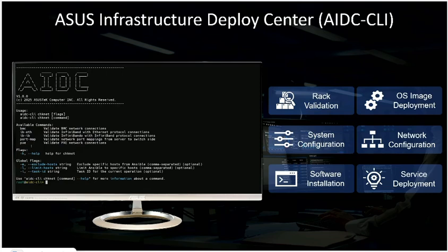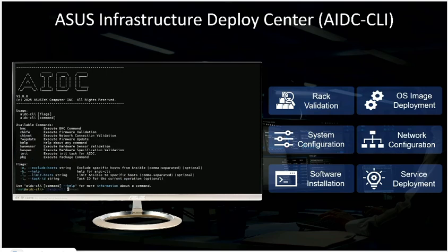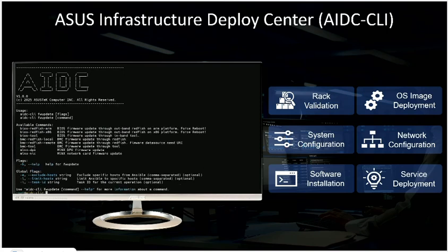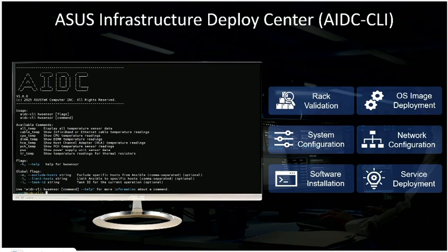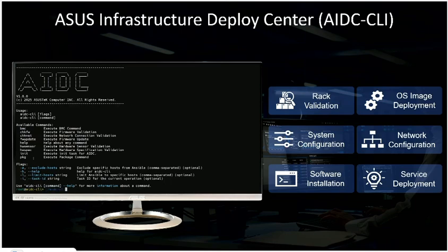They can do validation, run the OS deployment centrally, and configure the system server config and also the networking. And if they need to install more software, like Slurm or other resources, this tool can help our customer do that as well.